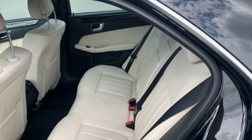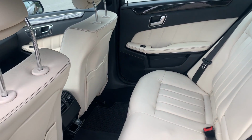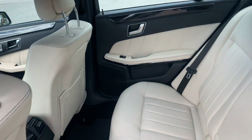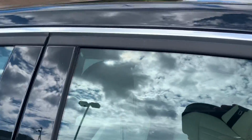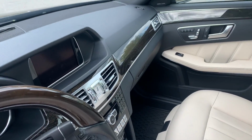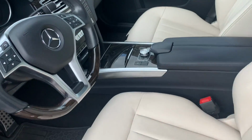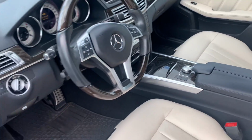Tires are in excellent condition. Look at this interior. Smells like a brand new Mercedes on the inside. Not just a brand new car, a brand new Mercedes. Amazing. All weather floor mats, wood and leather steering wheel, navigation, backup camera, Bluetooth, you name it, Bluetooth music. Just awesome. Heated seats. Wow.